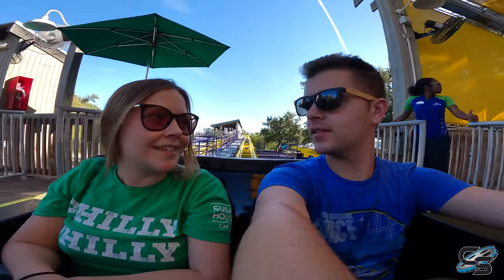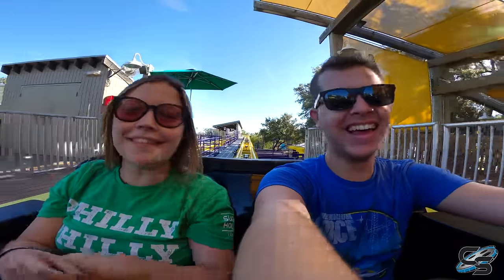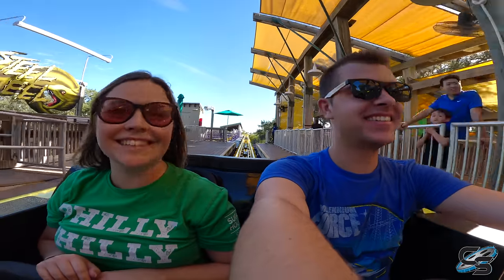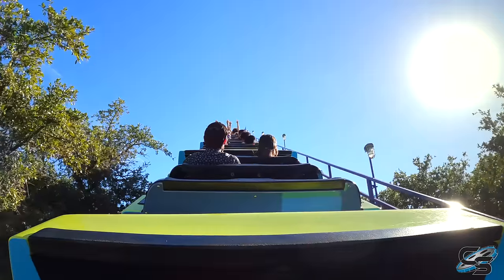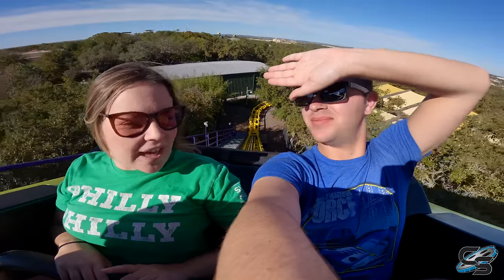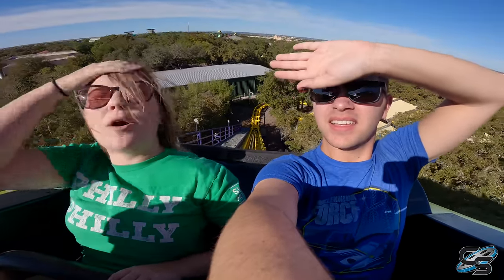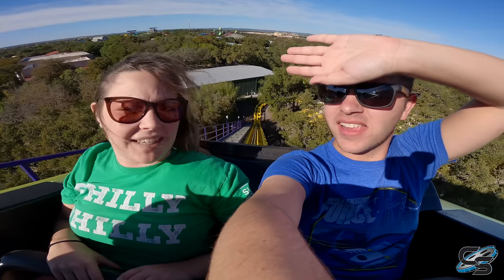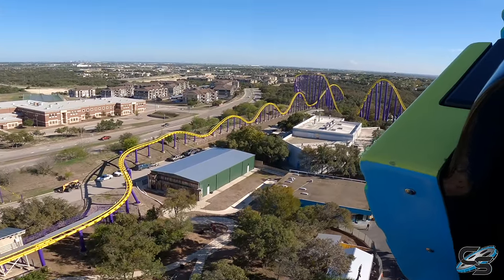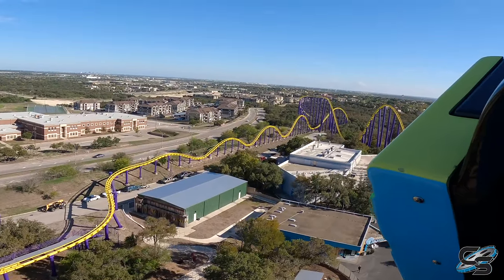Time to ride Steel Curtains. I mean, Steel Vengeance. Steel Phantom. Steel Dragon. Steel Eel it is. I just don't understand why a park that cares so much about their wildlife would encourage someone to steal an eel. It's unbelievable. Look at these bunny hills. That's crazy. Oh God, oh God.